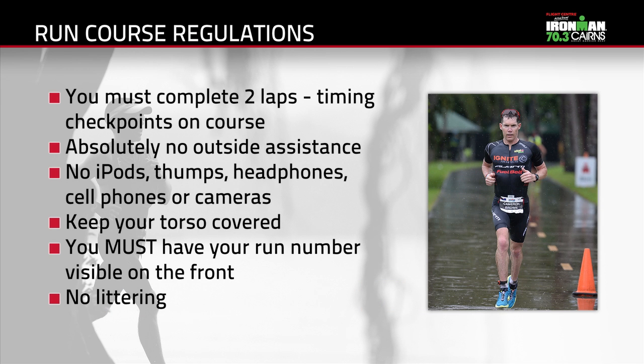Run course regulations apply to this section of the course. You must complete 2 laps. There'll be timing checkpoints on course validating this. Absolutely no outside assistance. No iPods, thumbs, headphones, cell phones or cameras. Keep your torso covered. You must have your run number visible on the front and no littering.